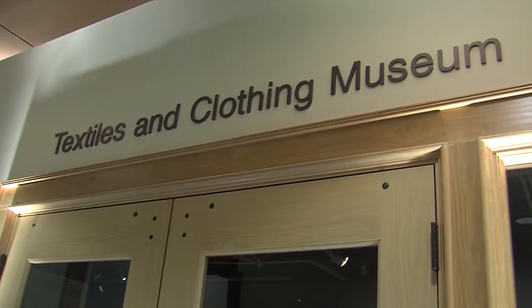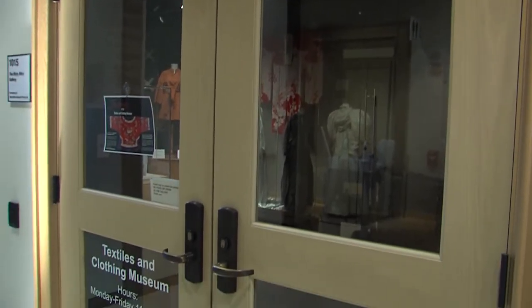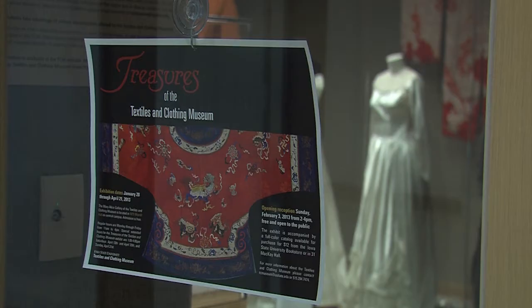Take a step back in time. We have a number of great pieces that tie back to Iowa State University, as you walk through the doors of 1015 Morrill Hall. So we've had people working on this for over a year. The home of the Textiles and Clothing Museum's Treasures exhibit.